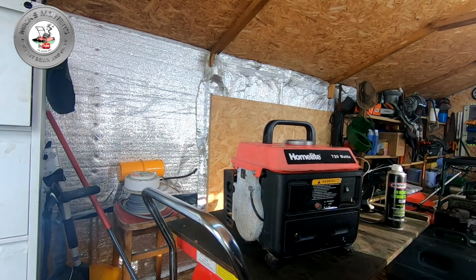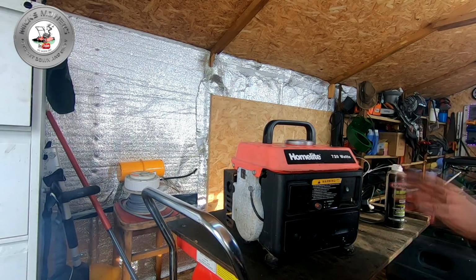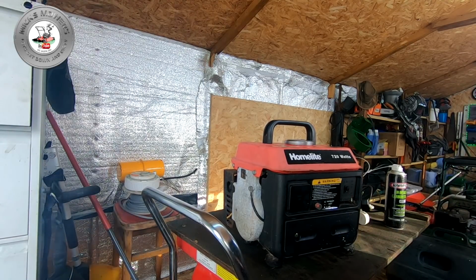Lovely. As I say, it is a bit smoky, but it will clear. It's got a lot of old stuff in there, carburetor spray, WD-40 in there as well. That's all going to be burnt off yet. But super happy. Can't get over that. Lovely job. So there you go, bish bash bosh.